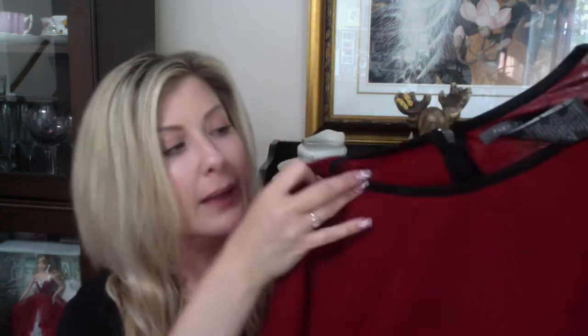And then finally, I have this top in gray, but I ended up getting it in red, and it's this cool short sleeve tunic top that has a leather finish around the neck and an exposed zipper on the back. This is awesome. This is an awesome shirt to wear with jeans. It is an awesome shirt to wear with dress pants.